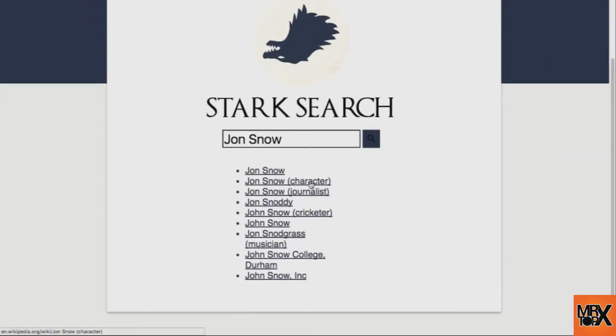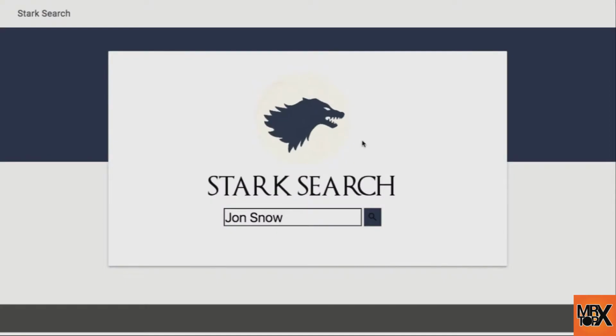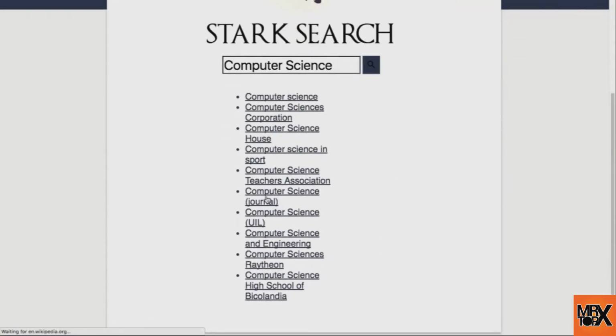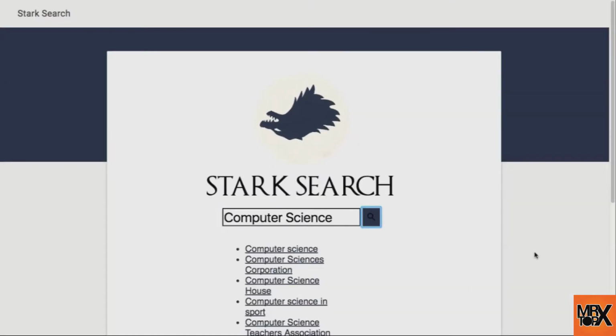And you can click whichever one you want, which will take you over to a Wikipedia page that has all the information you need. You can turn back to your app, and we can refresh this page and type in anything we want. The Stark Search app does not necessarily just have to be Game of Thrones or Stark related. You can type anything you want into here. And results will come out, and you can pick through which ones you want. You can go here and choose this. The way we're going to build this app is by breaking it down step by step.